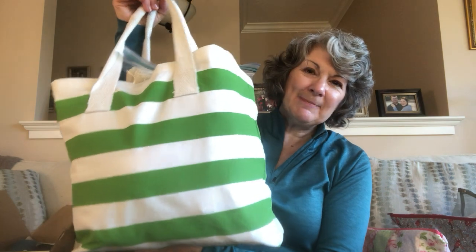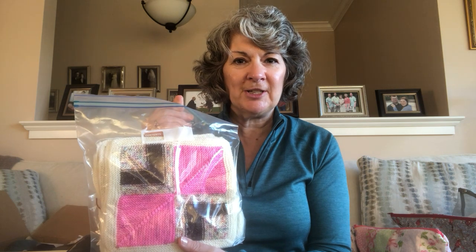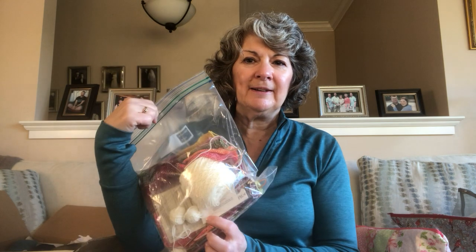And speaking of that project, this is my blanket of cheer. I've pulled it out again to work on during December, and I'm having a ball with it. So here's my bag full of finished squares, and these ones need borders. And then over there, I have my bag that I keep my current working yarns in. So again, that's an easy decision. I'm keeping this.